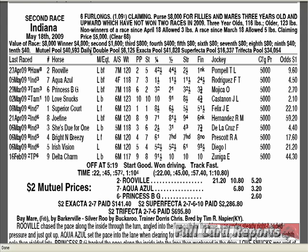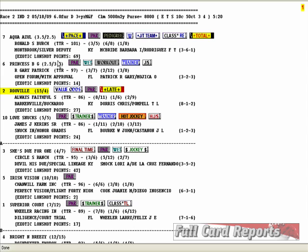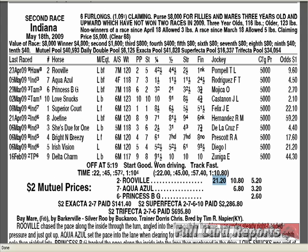And Rouville got up by a neck. It was an exciting race, an exciting finish. It's nice to be on the winning end of a neck. $21.20 on the Win Mutual. Real nice exacta and trifecta here. It finished 2, 7, 6, all in Group A. 2, 7, 6, right there is your trifecta, and actually your superfecta is right there as well.